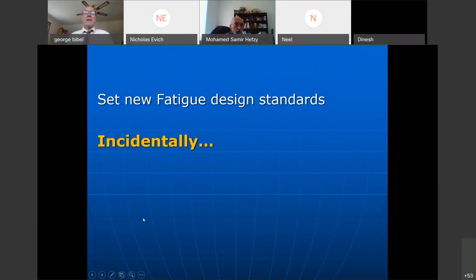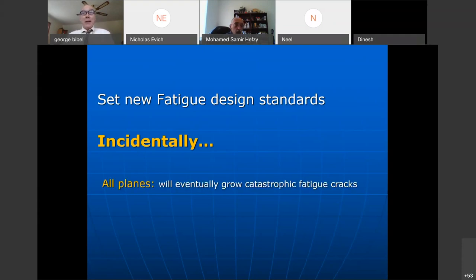So this accident did set new fatigue design standards. They discovered they had overlooked a lot of micro fatigue cracks lining up on the same row of rivets. And all planes will eventually fall out of the sky with takeoff and landing cycles. You pressurize up to full pressure, the wings get a full loading, and they'll eventually grow fatigue cracks catastrophically. It's considered a solved engineering problem, but there still can be human error in the design, the fabrication, maintenance, and inspection.